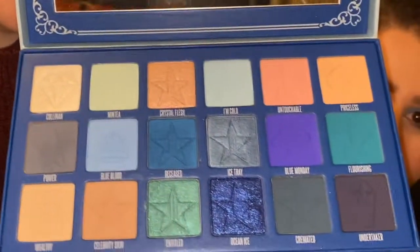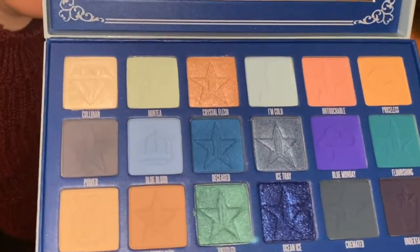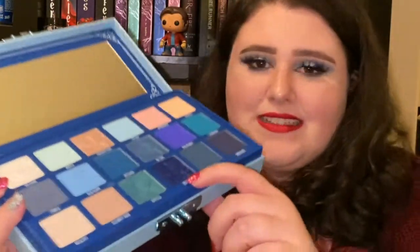Love this palette. I have it on my eyes right now, although I wish I would have touched it up a little bit more because I did a thing. Anyway, it's so beautiful. I love it so much. My favorite shade in this is definitely, what does that say? Ocean Ice. I can't see anything right now because my flash is on and I didn't want to stop the video to turn it off. So that's just what I'm living with right now. Ocean Ice, this one right here.